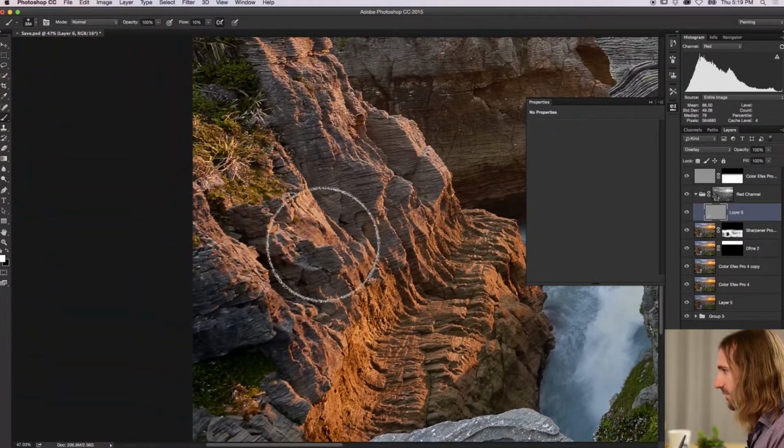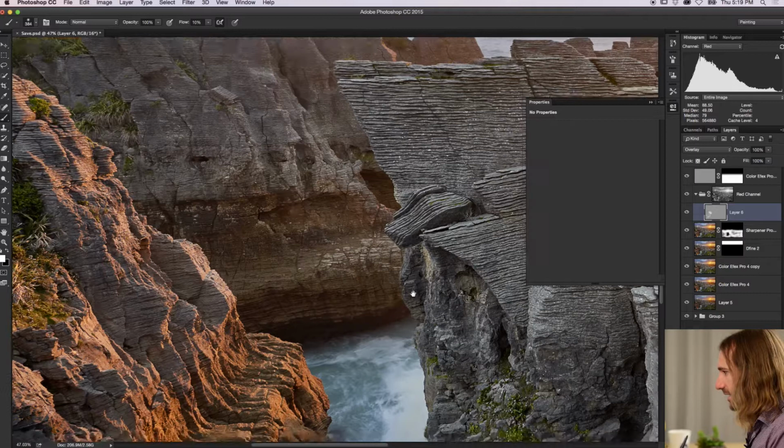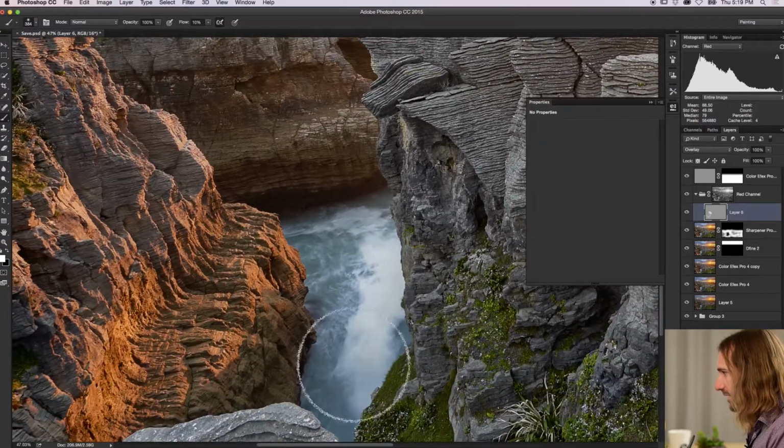So just these areas that I want to really accentuate this natural lighting that's coming in here. I want more light here, a little bit more light here on the water, and a little bit down here.